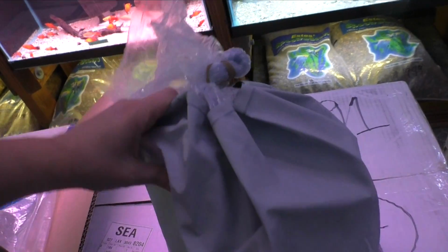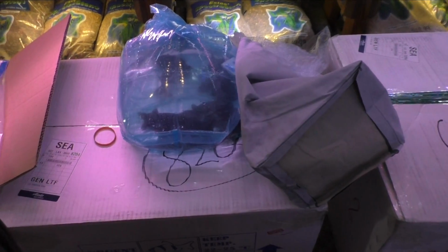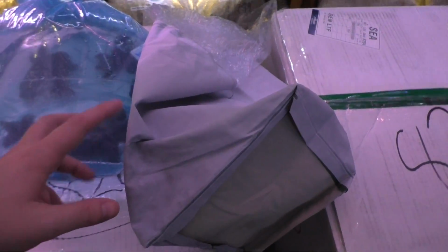It's gotta be, right? Like, let me feel. I don't know. Let me see. I gotta put the camera down. So yes, it was a bag inside of a bag. I've never seen that before, and I've ordered some expensive fish before.